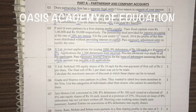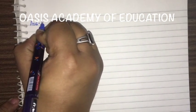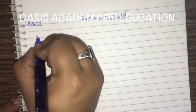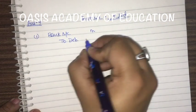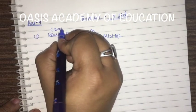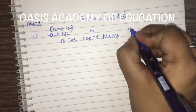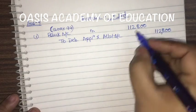Again, a very simple question wherein you have to pass simple journal entries. So there will be 2 journal entries that will be passed in this particular question. This is going to be the journal of X Limited. So your first entry will be bank account debit to debenture application and allotment account, and the amount would be 1200 into 94. Since it was a 100 rupee debenture at a discount of 6%, you have 6 rupees discount in it.